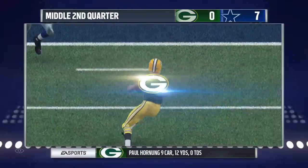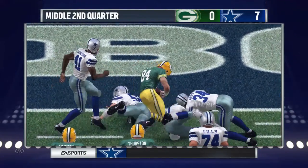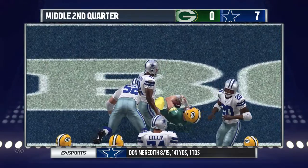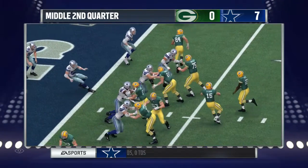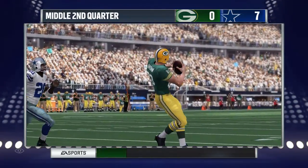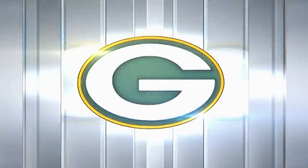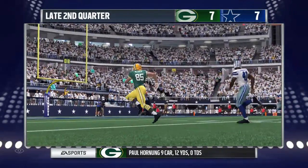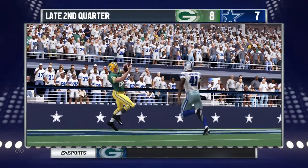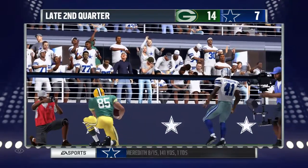Packers with the ball midway through the second. Completion is made across the middle of the field, and that connection will lead to a gain of 24 yards. Continuing on the drive, the pass will be completed into coverage, and he capped off the long drive with a touchdown. Packers tie it up at 7. Packers have it late in the second. Coverage breaks down on a deep pass, and it's caught for the touchdown. That takes the lead up to 7.